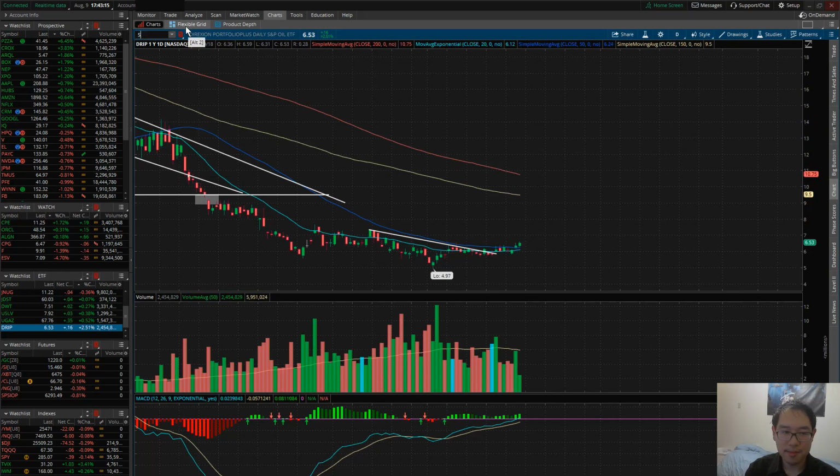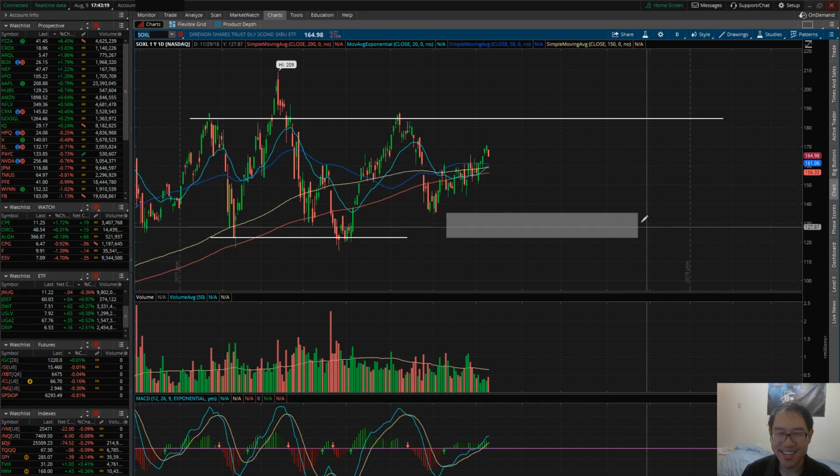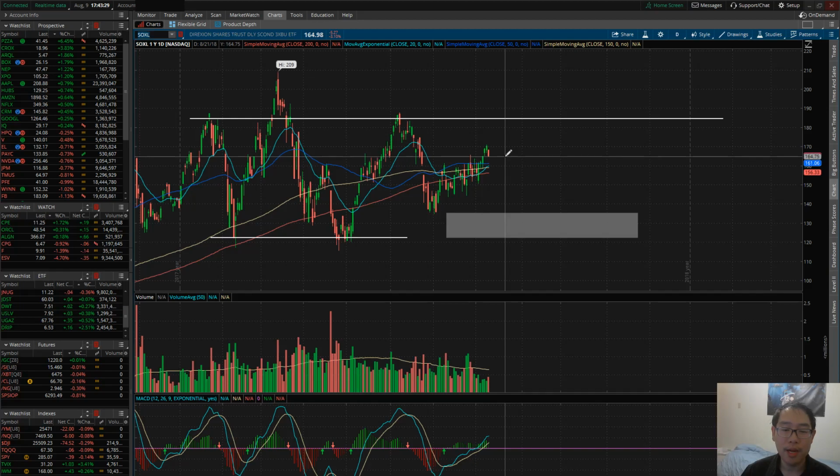Evan, SOXL. Guys, I might get through all of your tickers today. Surprise, surprise. So here's SOXL. You guys can see this boxed area from 121 to around 135. That's the buy area. Right now, we're not at the buy area. Sure, it can go.